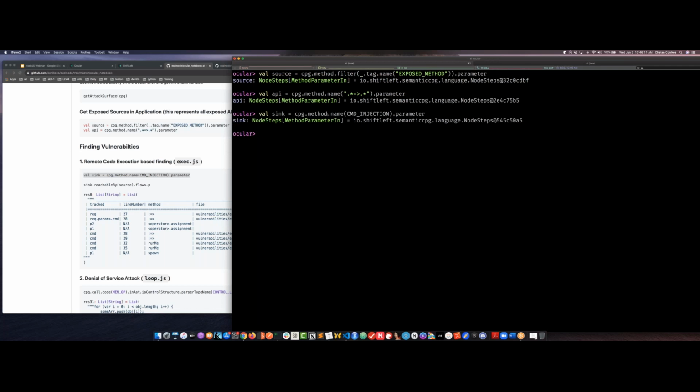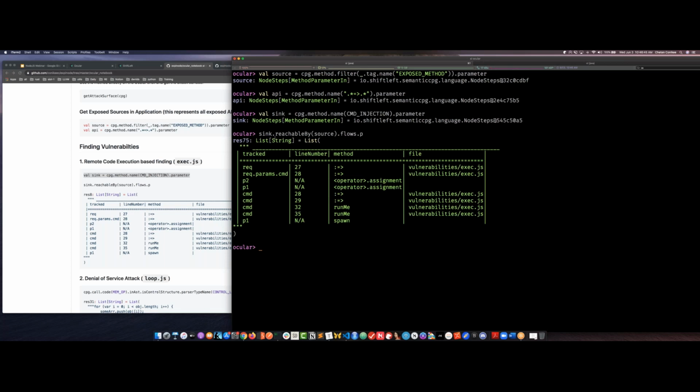So I'm marking any method of type command injection because we have a plethora of signatures that are sensitive commands in your application that we check for. We are marking all such commands to this variable called sink. And the last thing that we do is sink reachable by source dot flows. It's a very simple check where we are saying, we took all your sources, we have a sensitive sink. Now let us know whether any source function can touch the sensitive sink without validation. And lo and behold, we do have a condition.